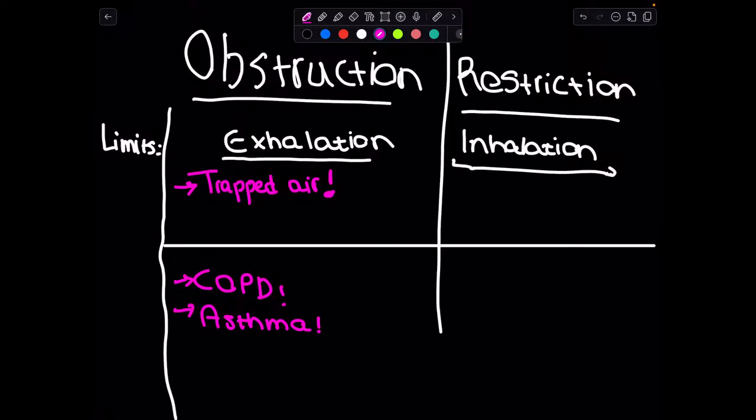Restrictive conditions like pulmonary fibrosis limit how much the lungs can expand. This means there's less room for air, so you can't take a full breath in. This is usually due to stiff lung tissue or scarring, making it hard for the lungs to stretch. So, while obstructive issues trap air, restrictive issues prevent you from fully filling your lungs. Why do they prevent me from fully filling my lungs?